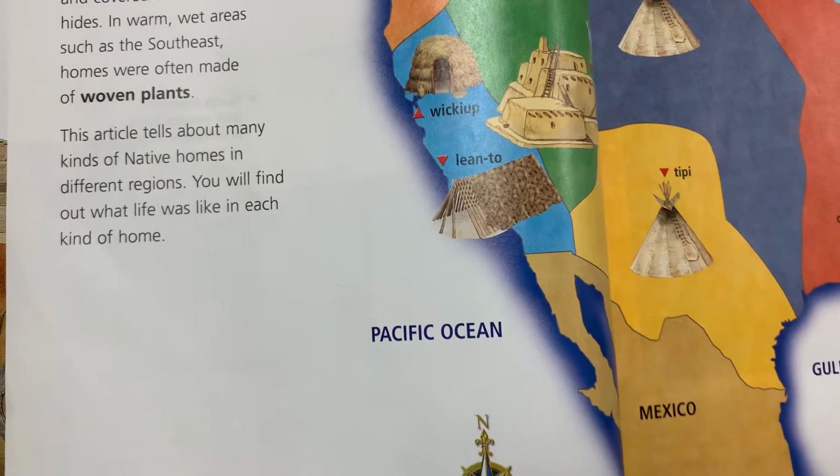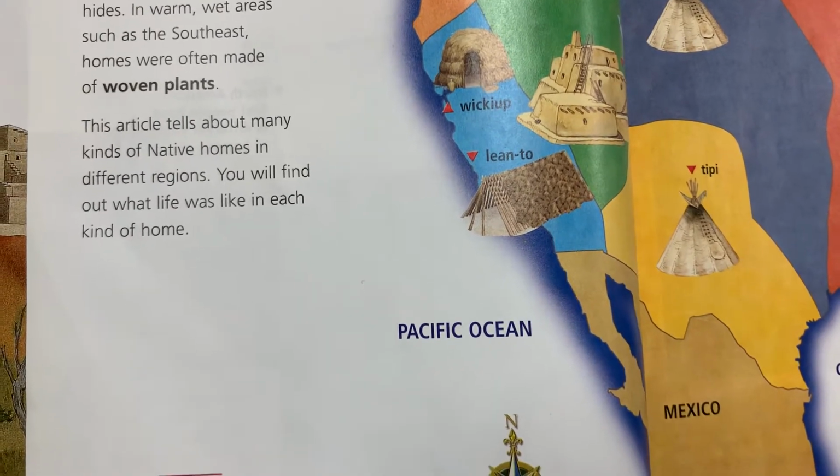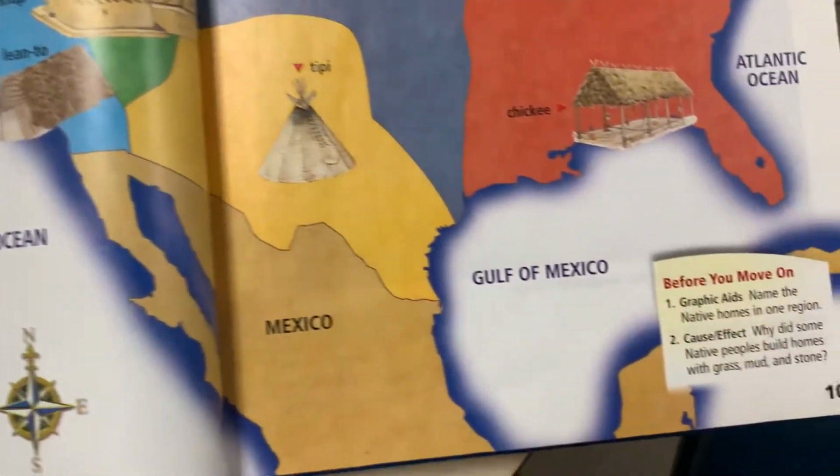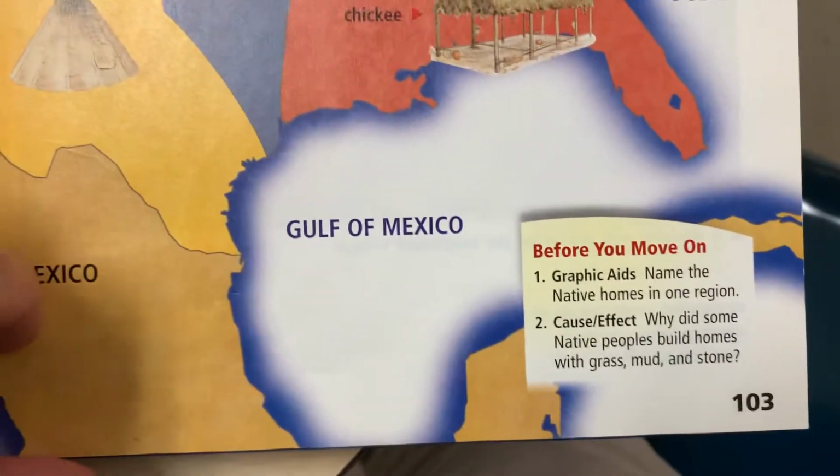This article tells about many kinds of native homes in different regions. You will find out what life was like in each kind of home.